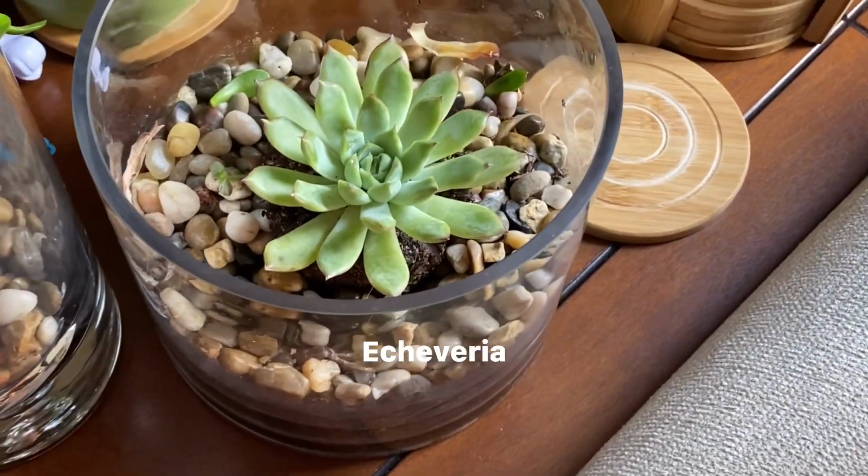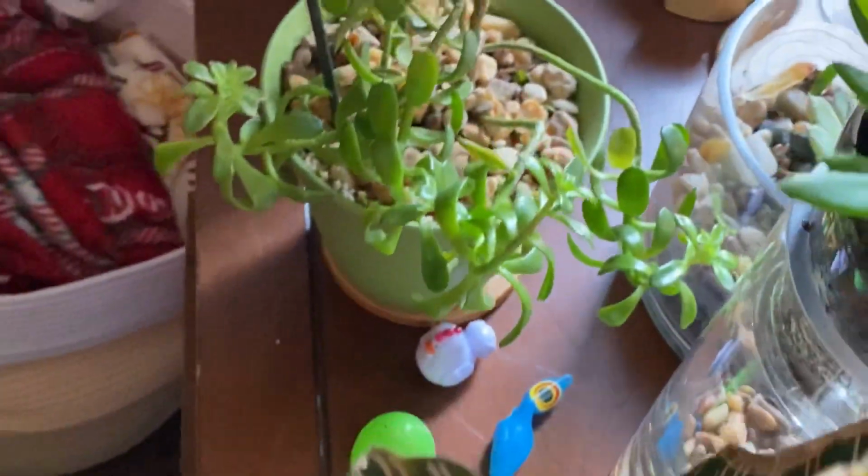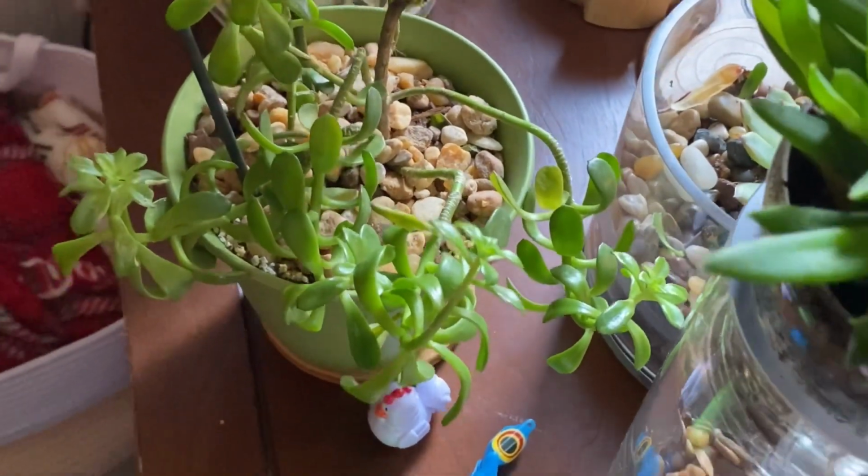Okay, guys, so we've seen a lot of Flora's potted plants, or house plants, that she has downstairs. We're going to go upstairs now and look at her orchid collection. So walk with us as we go upstairs to look at her orchids.